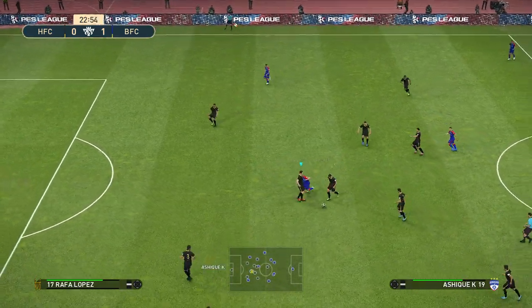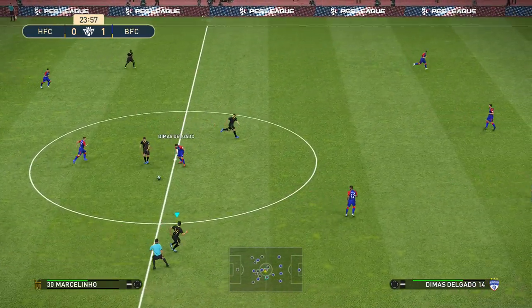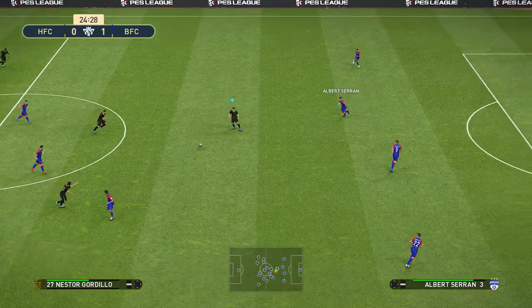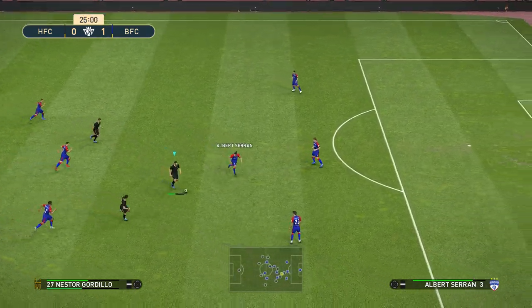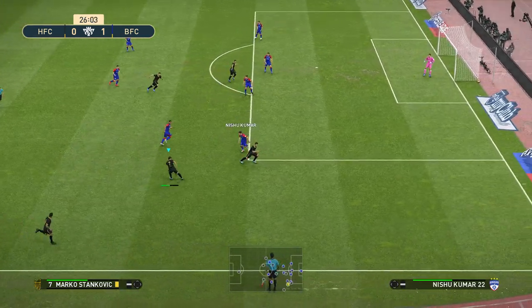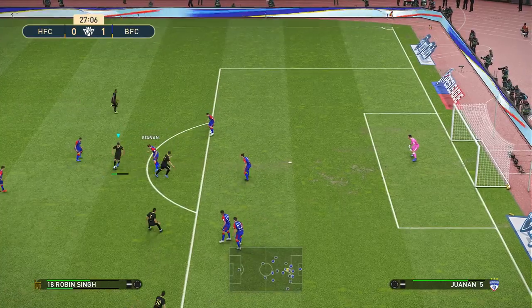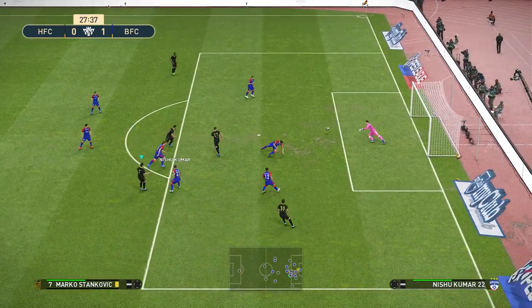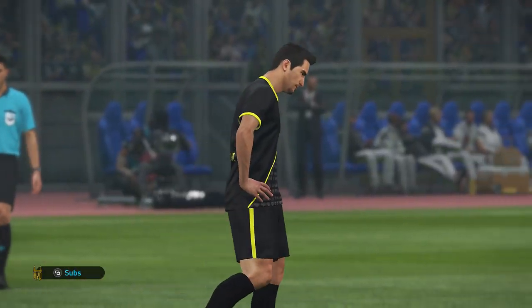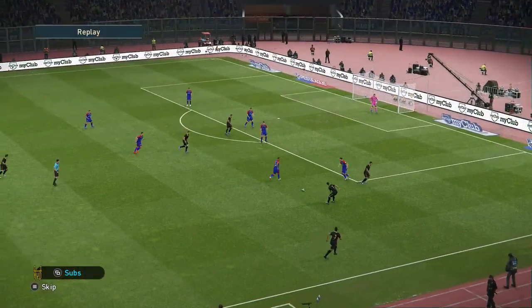That's been won straight back. Marcelo. Some good work on the right flank. Now, what's next? That is wayward. Well, Peter, I would say it was worth a try.